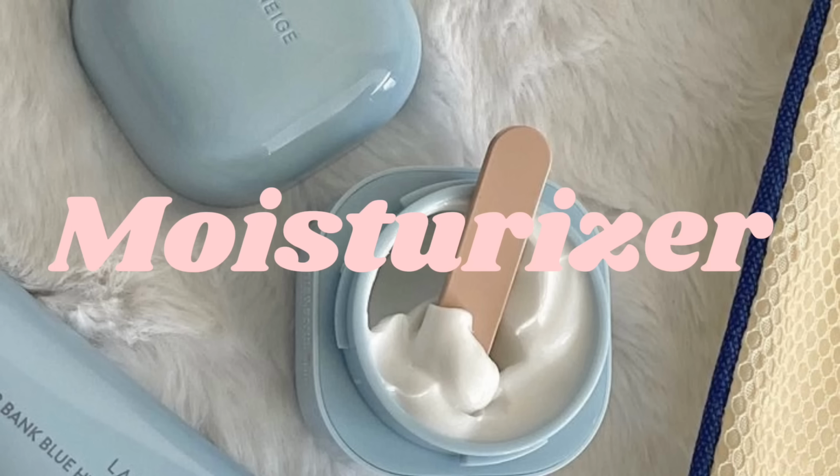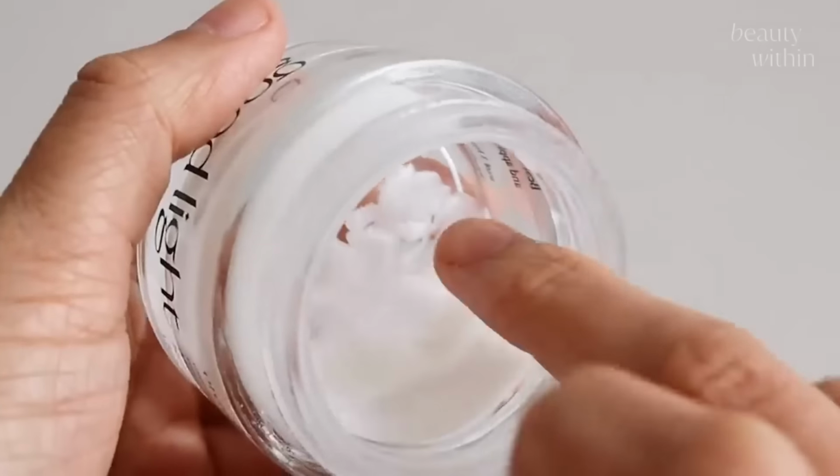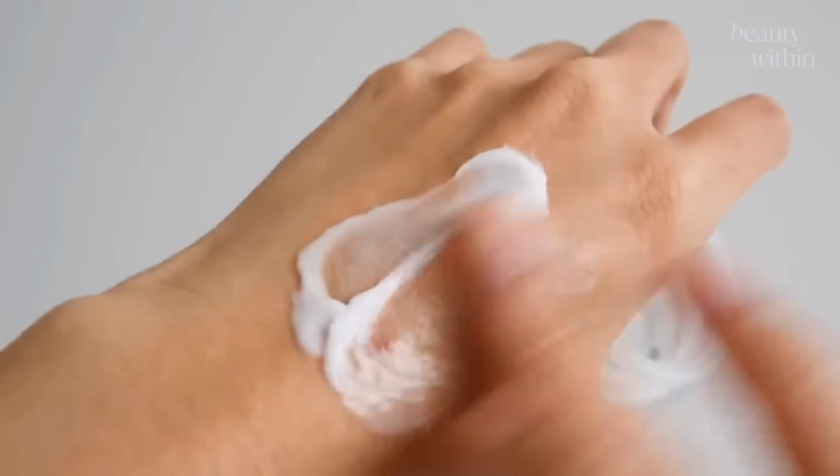Step 2. Moisturizing. The angels are outside a lot, so it's crucial to keep their skin moisturized. Choose a hydrating moisturizer that's suitable for your skin type to lock in moisture and prevent dryness. Look for ingredients like hyaluronic acid, glycerin, and ceramides.